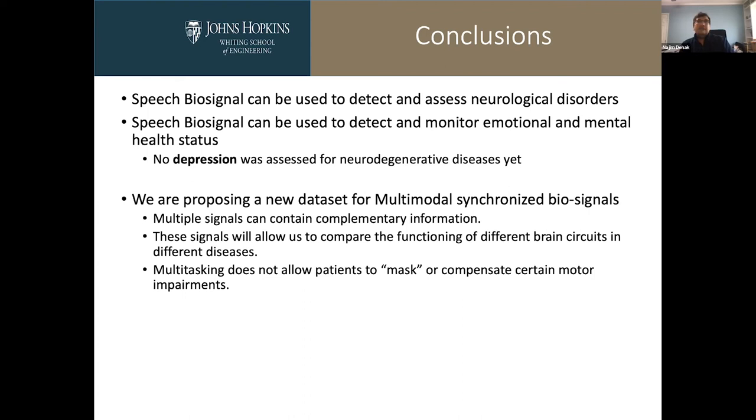These biosignals also give us a nice proxy for what's going on in the brain. There are different circuits in the brain, so they give us a better assessment of what's going on in the brain and how to process these biosignals. Also, multitasking does not allow patients to mask or compensate for certain minor impairments. If I tell you you're being recorded, you'll probably try to produce as much good speech as you can. But if I ask you to do a multitask thing, you don't try to do that. So that's the reason why we believe that multitask is a good thing to do.